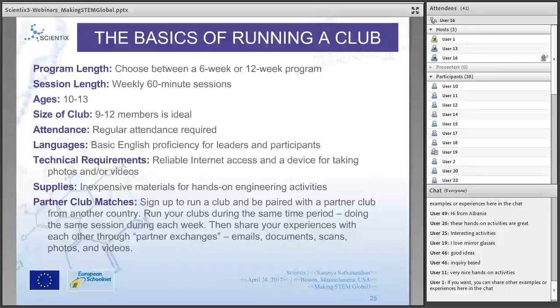And each of the sessions has an overview, and it provides the goals for each of the sessions. So these are the objectives that you want to accomplish by the end of the session. And it has step-by-step instructions for what you need to do to prepare ahead, to lead the session, and then what to do after the session.